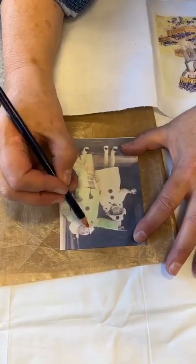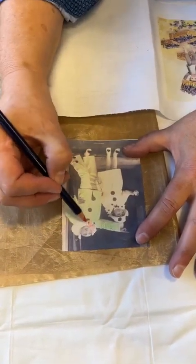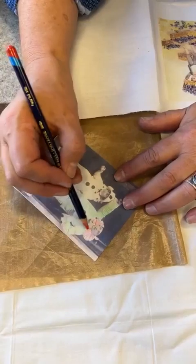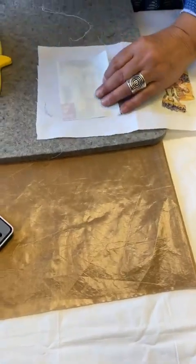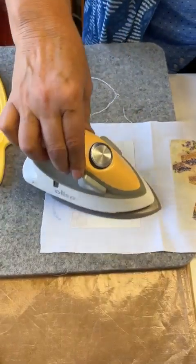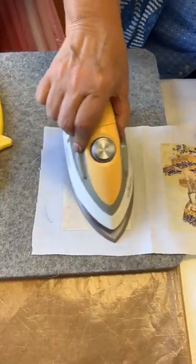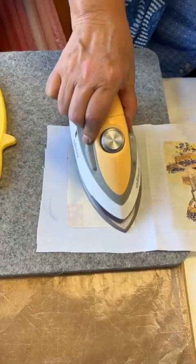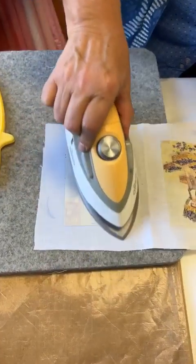Is there a pink in there? You're coloring directly onto the printed tab. Yes, I am. Sharon's done this. Mixed media girl. Yes. Okay. So I did that directly on my tap. So what it's doing now is it's trapping the ink in the polymer as it transfers it to the fabric.